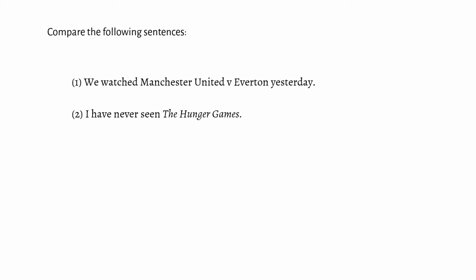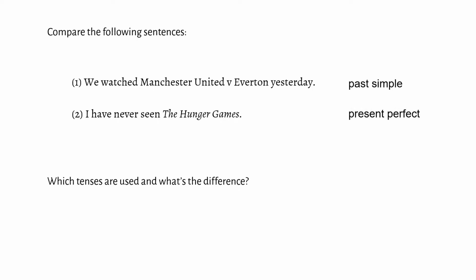So let's have a look at these two sentences. We watched Manchester United versus Everton yesterday, and I've never seen the Hunger Games. Now the question is, which tenses are used and what's the difference? Well, we know that in the first sentence we use past simple, and in the second sentence we use present perfect. But what's the difference between these two sentences? In sentence number 1, we have something like yesterday, right? And this is, of course, one of these expressions of finished time. This really indicates that something is over, and it happened completely in the past.